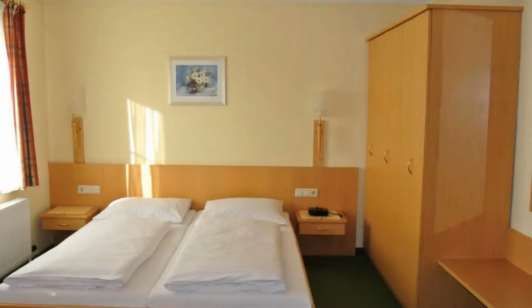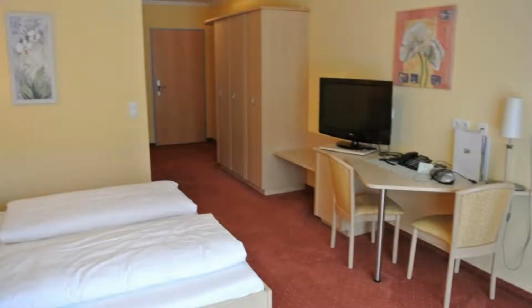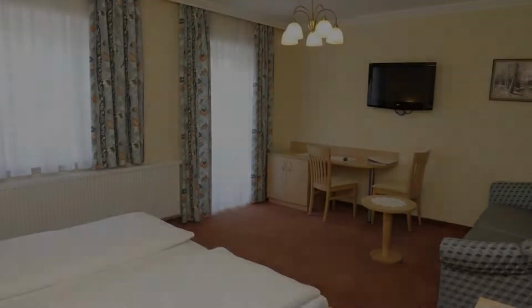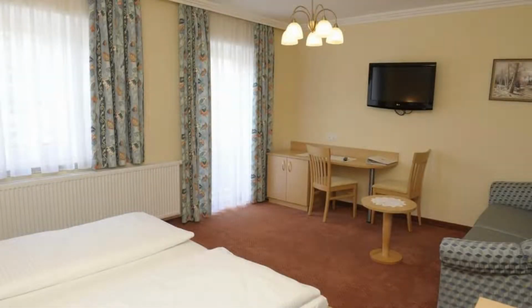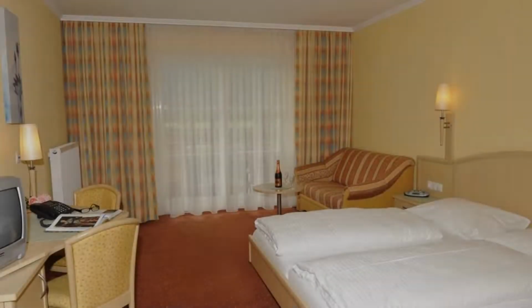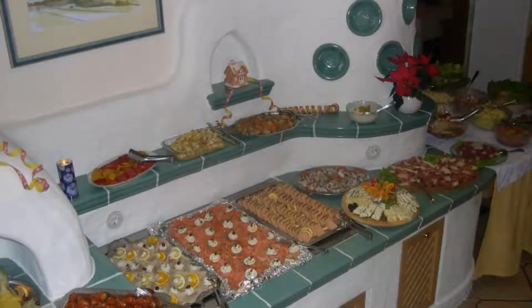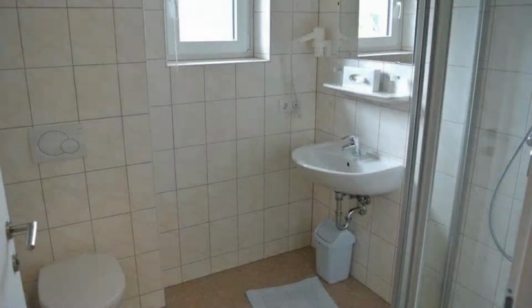Now you are watching a 3-star hotel. The location of the hotel is fine and guests love walking around the neighborhood. There are 6 types of rooms available on booking.com. You can book online and enjoy it. You can see more than 100 reviews of this hotel on booking.com. Its review rating is 8.4, which is very good.